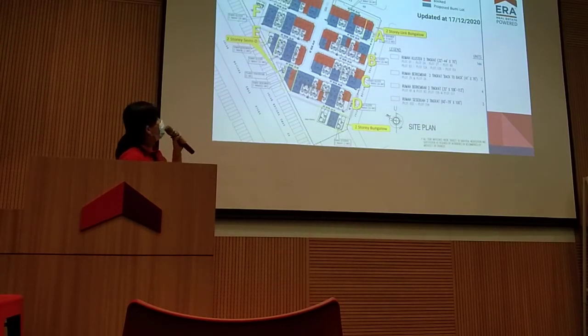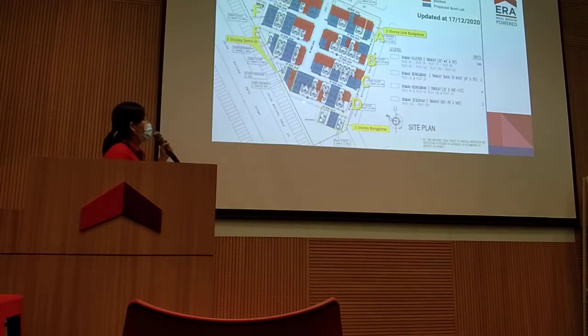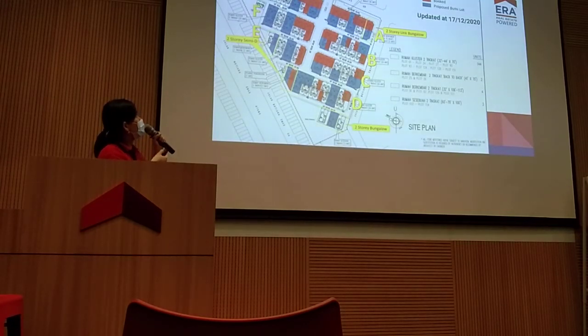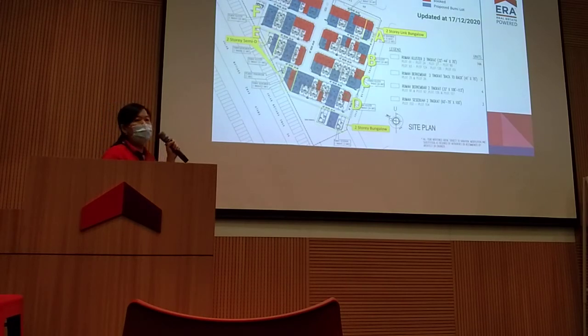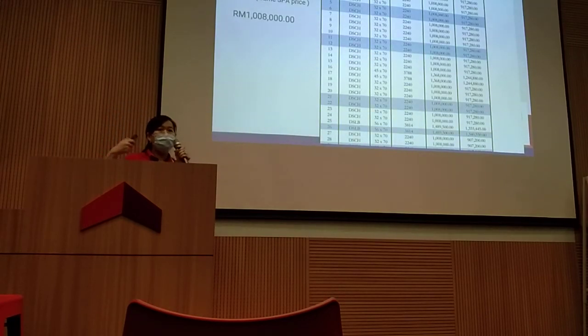So currently, this one is the latest update, 17 December. So these are all unique. The blue color is the movie lot, and the red color is someone who has already booked. So you can concentrate on the rest. The rest, which is the white one, you can still propose to your client. Okay. This one is quite easy to remember the pricing.